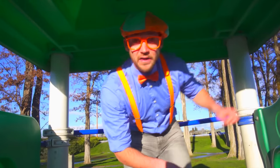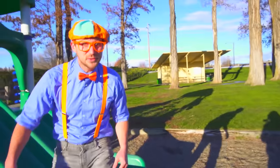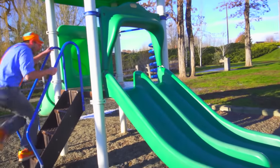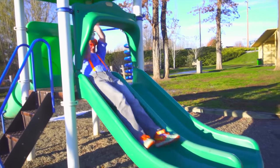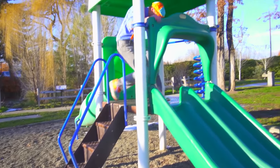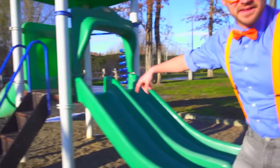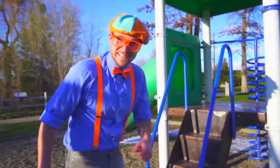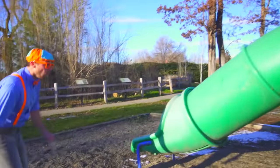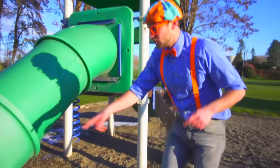Okay, I'm gonna go down this slide. Here I go! Whoa! Woohoo! I'm gonna do it again! Wow! Woohoo! Look on the other side! There's another slide on the other side! Woo! Look at that green slide! Okay, you stay down here!